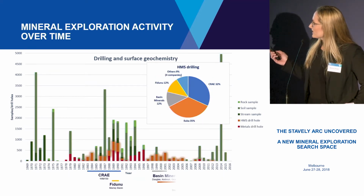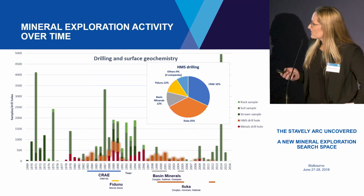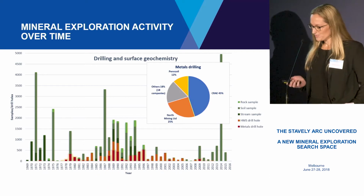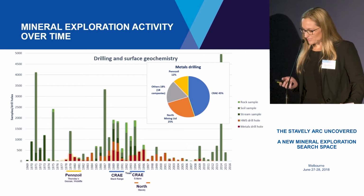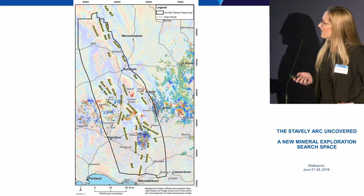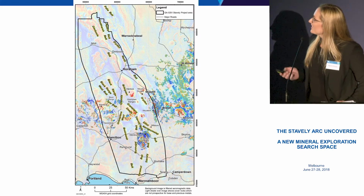The mineral sands drilling, CRA kicked it off in the early 80s, and that led to the discovery of the WIM 150 deposit. And more recently, Basin Minerals and Iluka have been quite active explorers. The metals drilling was kicked off by Pennzoil in the late 1970s, and CRA, again, very busy there during that period of peak exploration. This image nicely shows the areas of outcrop highlighted and the areas covered with a shade.